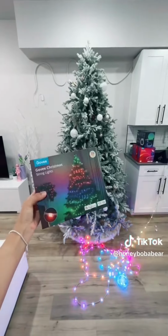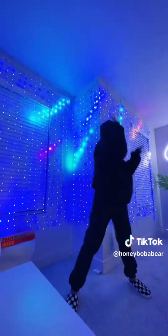Next, I'm putting Govee Christmas string lights on my tree. Now I'm gonna set up these Govee curtain lights. Already put one up, I'm doing two more. Just turn the Christmas preset on. Can't believe this is my room right now. This is music mode. This is what it looks like when I whisper. But when I talk really loudly, that is really cool.